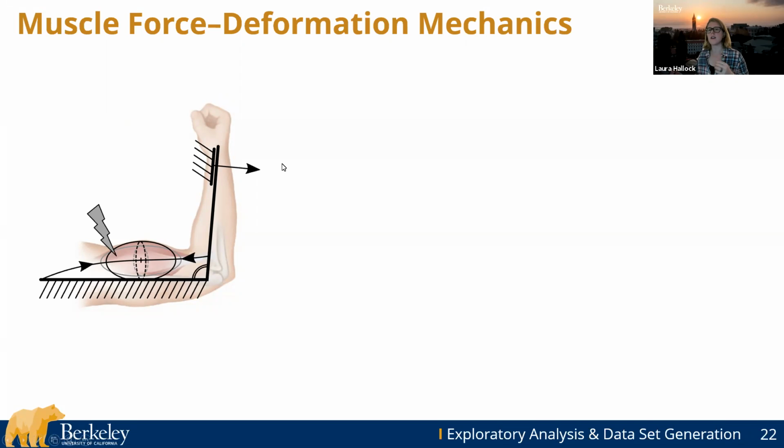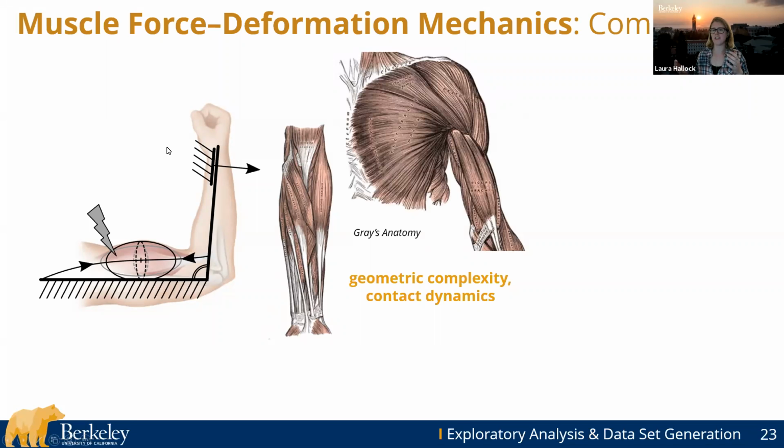But in practice, we're not a two-dimensional entity. We are an incredibly complex set of squishy tissues. There's a whole boatload of contact dynamics that actually dominate the signal, even more so than this nice idea that muscles get bigger in the center as the force increases. That's not even necessarily true, depending on where you measure.